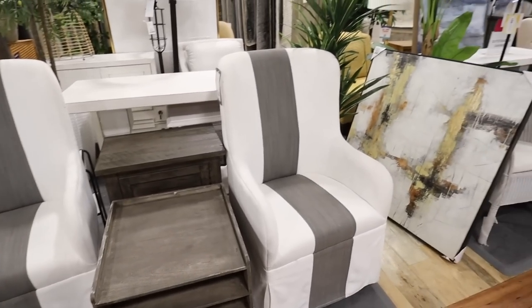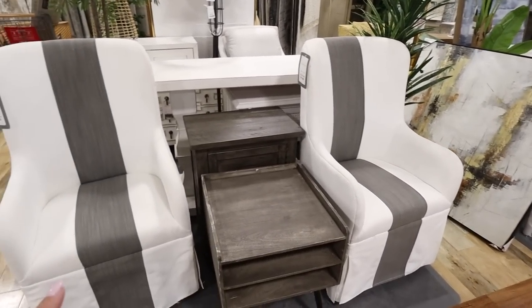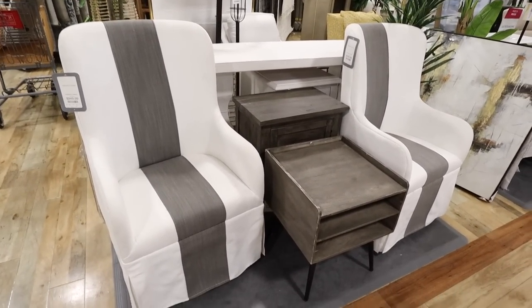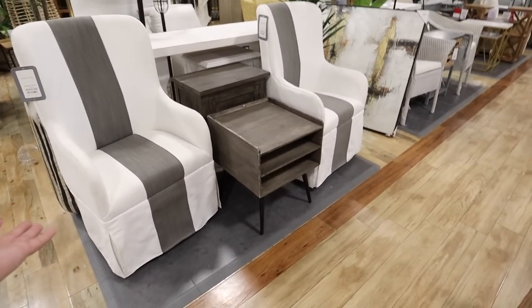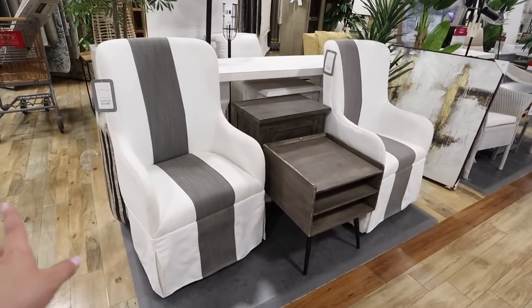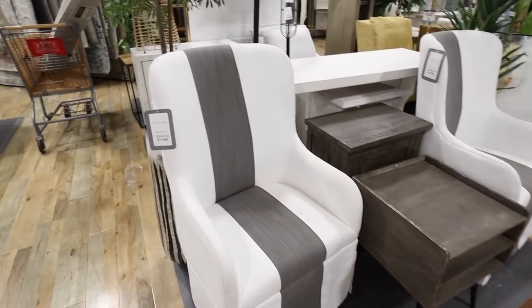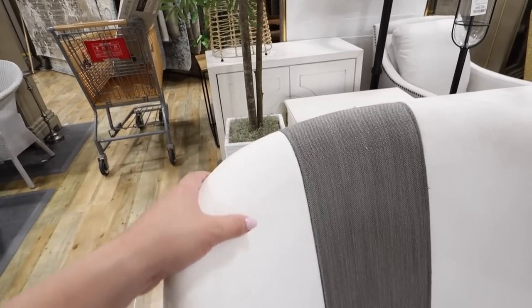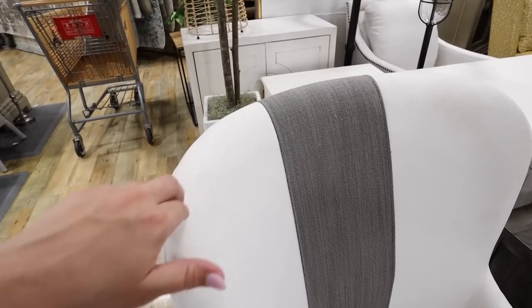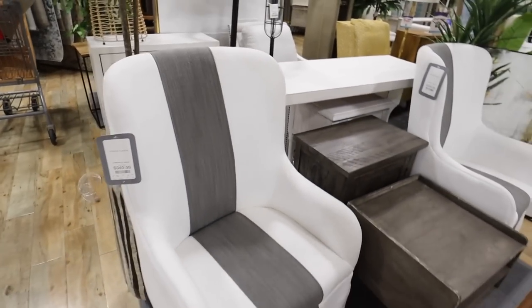These chairs are very nice. These would make absolutely perfect head chairs for a dining table. These are $349 a piece. I can't get over all of the expensive HomeGoods finds today. HomeGoods, are you getting a little bit too rich for my blood? I mean, these are beautiful. It's not a velvet, but almost like a durable performance chenille maybe. I like the gray stripe as well.